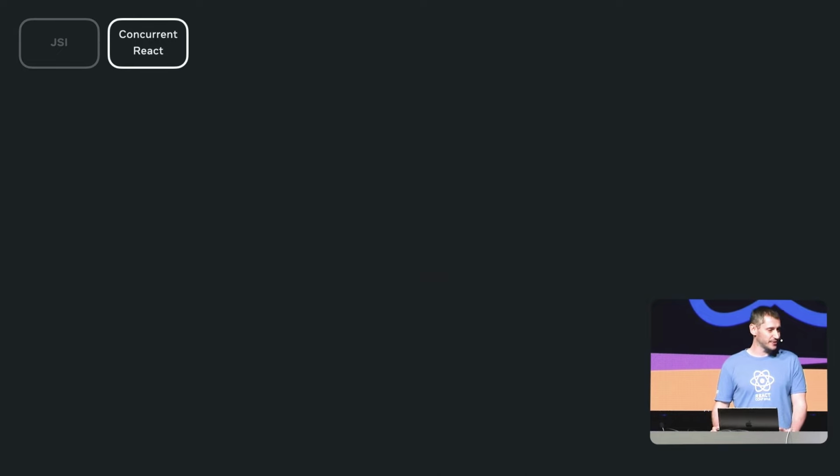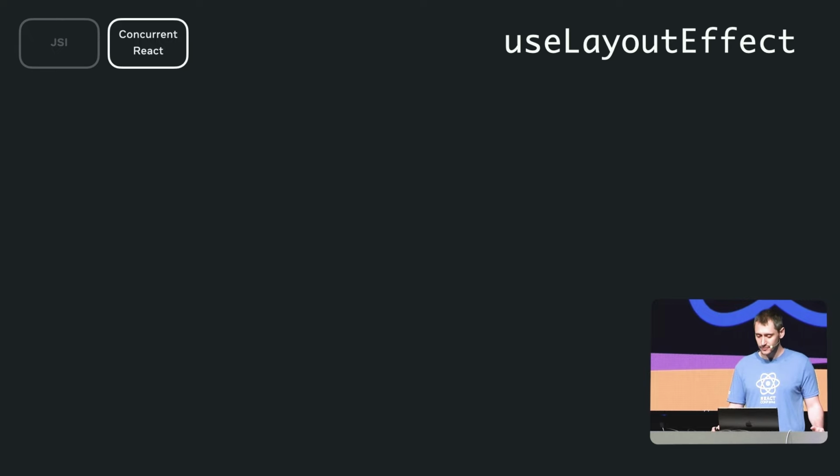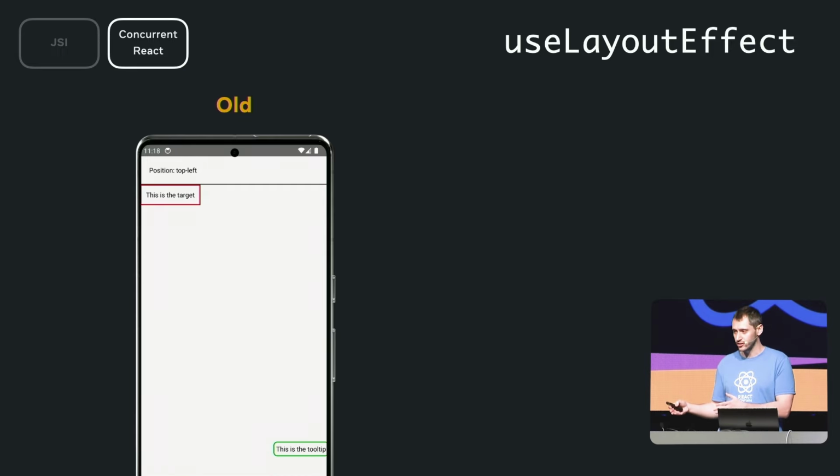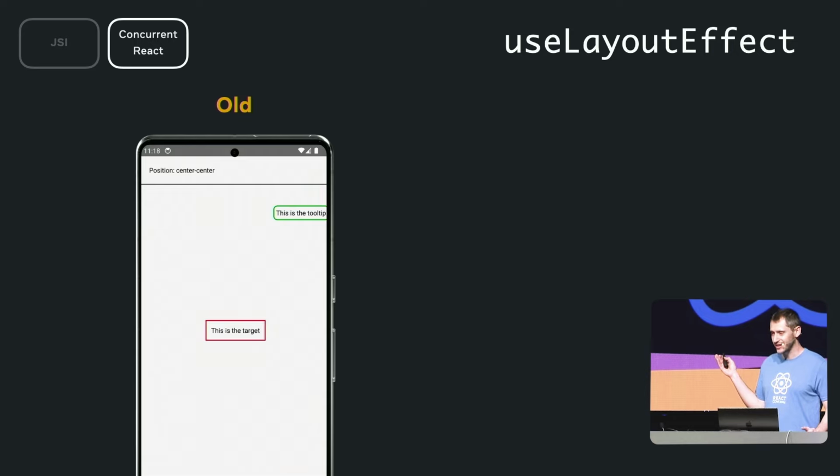The other feature that the new architecture enables is concurrent React APIs. At the end of the day, we were developing the new architecture to let you use those, right? So let's have a look at one of those examples: useLayoutEffect. In the old architecture, if, for example, you want to render a tooltip anchored to another view, the anchor in this case being the red box, we need at least two rendering passes. One to render the red box and get all the layout information, and the second to use that information to render the tooltip. It's not great, right?